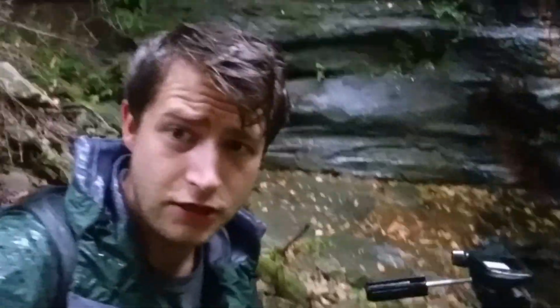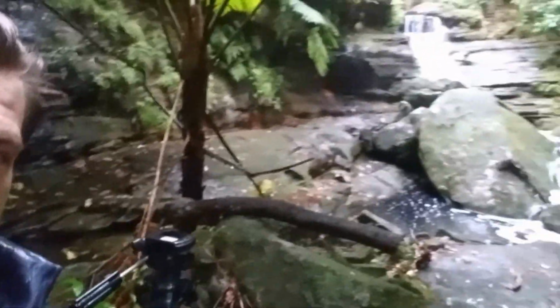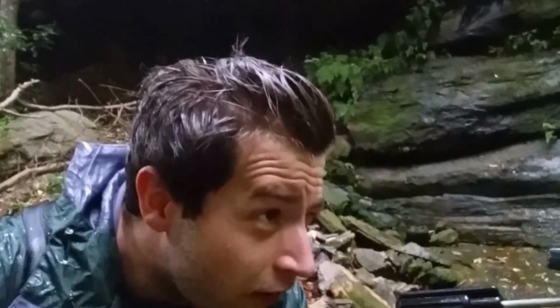Alright, so the rain has actually done a fair good job of soaking every single inch of me, along with a fair bit of my equipment. So I don't have much time left, but what I'm going to do is attempt to get one more shot of this waterfall from a little bit further away. Now, right now, without the camera, it's actually looking fairly decent, but time will tell as to whether or not this will be a good shot.